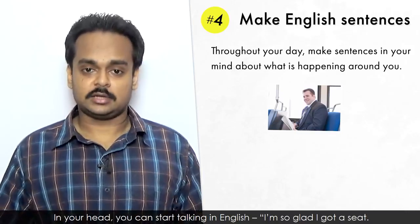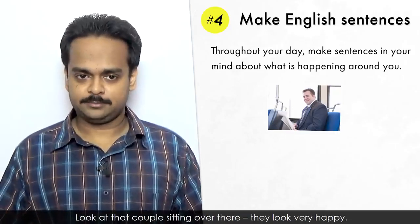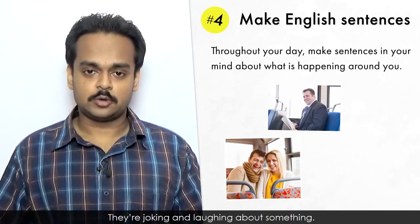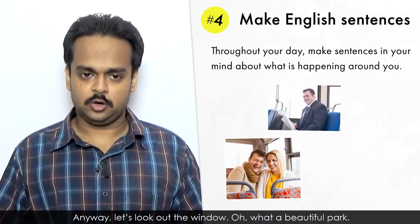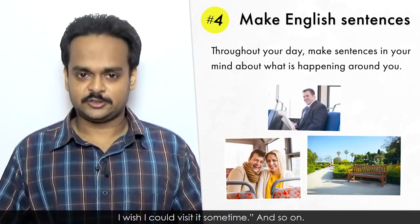"I'm so glad I got a seat. It would have been so annoying if I had to stand for the whole ride. Look at that couple sitting over there. They look very happy. They're joking and laughing about something. Anyway, let's look out the window. Oh, what a beautiful park. I wish I could visit it sometime," and so on.